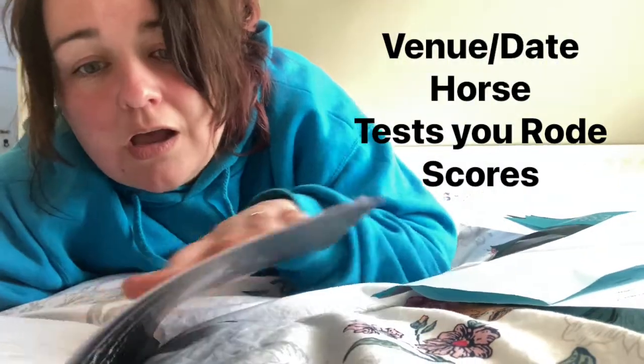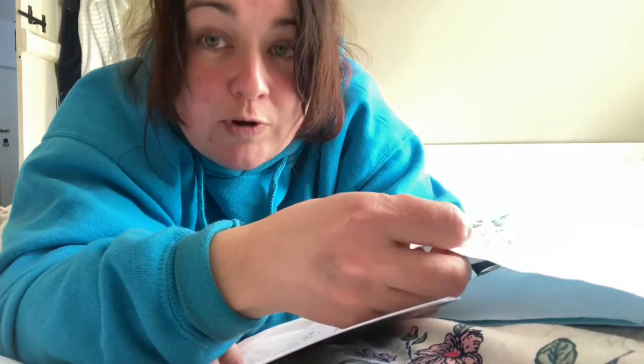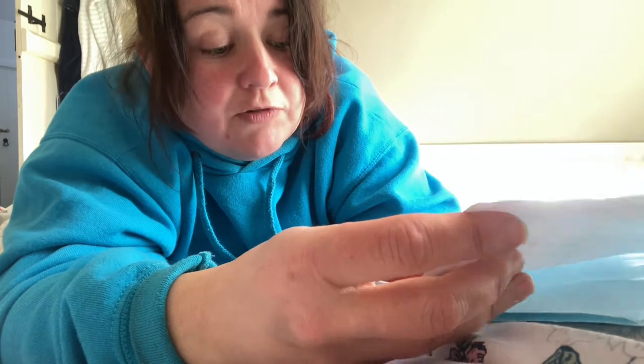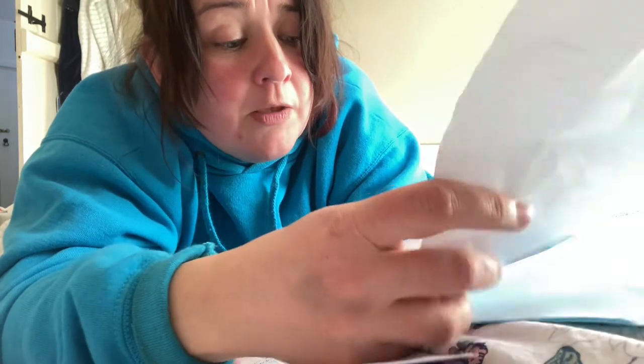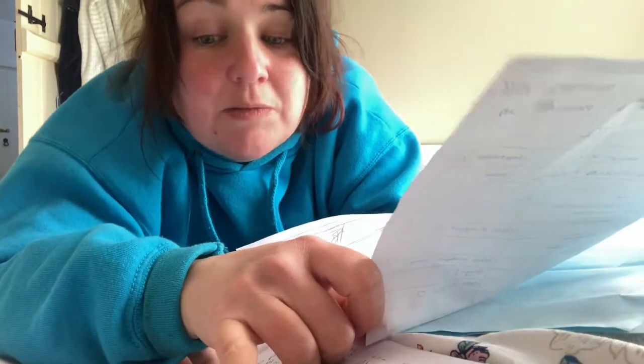I started to fill this in, and we did a team quest competition on the 5th of Feb, so I thought I'd use that as my first entry. We did the intro test, which we've written down in here. We got 63.48% and we came 4th.